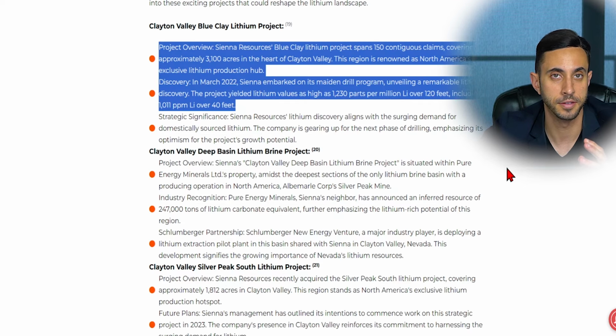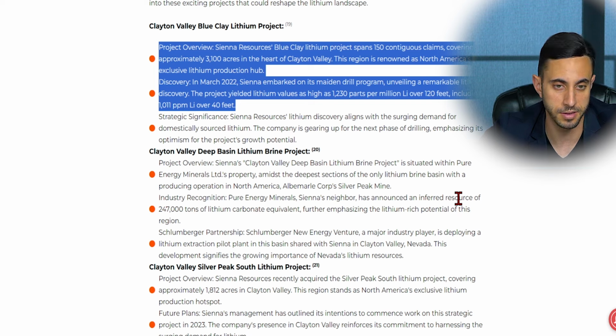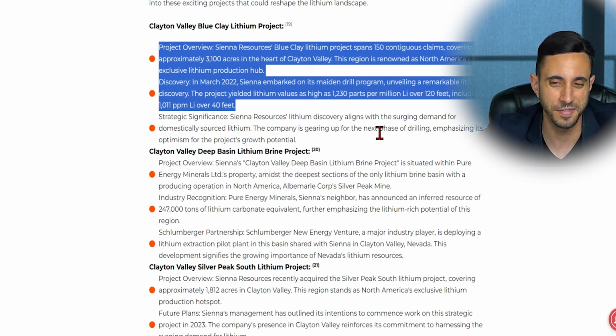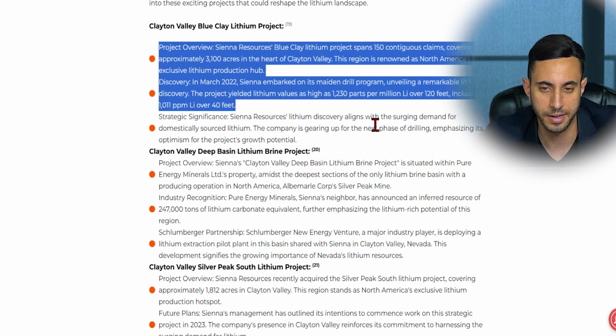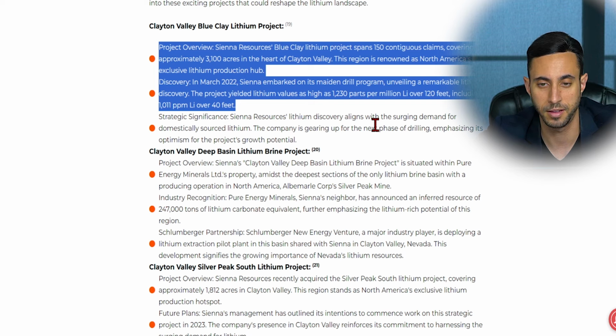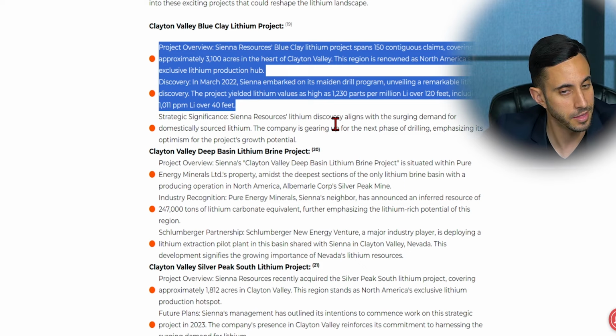To further highlight their Clayton Valley properties, project overview: Sienna Resources' Blue Clay Lithium Project spans 150 contiguous claims covering approximately 3,100 acres in the heart of Clayton Valley. This region is renowned as North America's exclusive lithium production hub. Discovery: in March of 2022, Sienna embarked on a maiden drill program, unveiling a remarkable lithium discovery. The project yielded lithium values as high as 1,230 parts per million lithium over 120 feet, including 1,011 parts per million lithium over 40 feet.